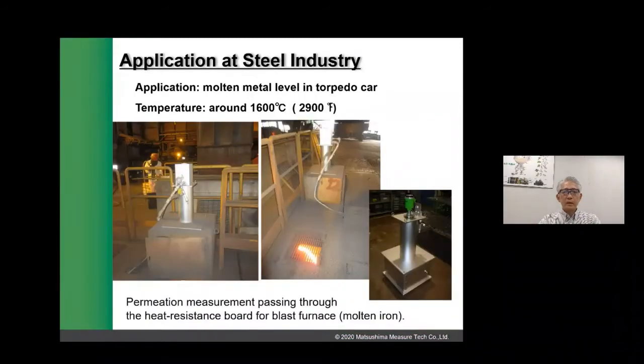So from now, let me introduce some actual applications. This is in the steel industry, molten metal level measurement, tapping from blast furnace to torpedo. This liquid steel temperature is over 1500 degrees C. And there are many fumes. Sometimes metal splash is flying, but our radar level transmitter is working very stable. Actually, we have these applications with references all over the world since the 1980s, and we are one of the pioneers who developed these applications.